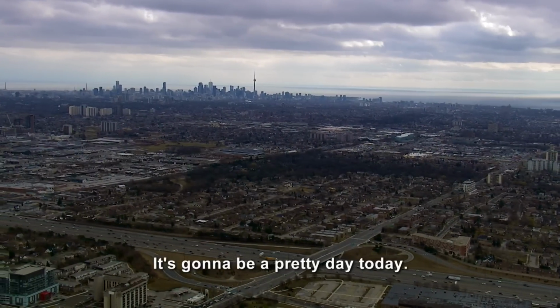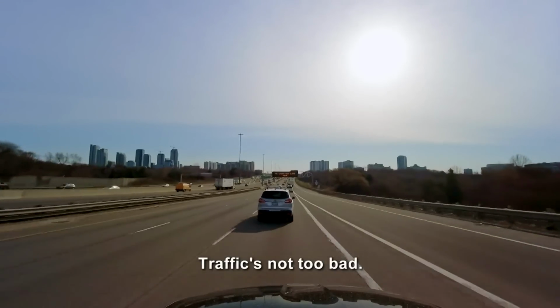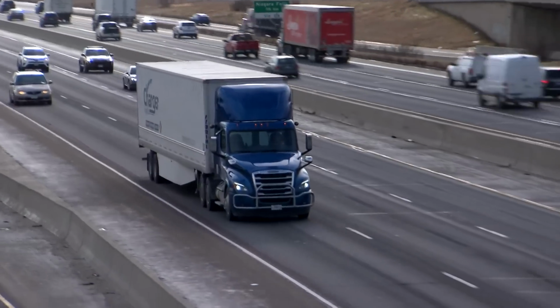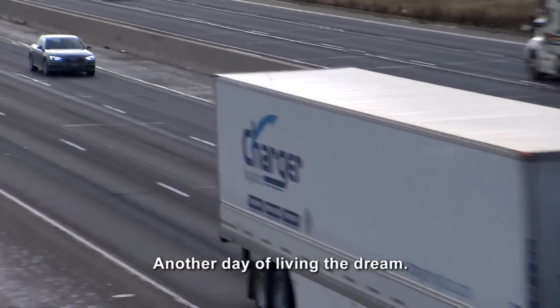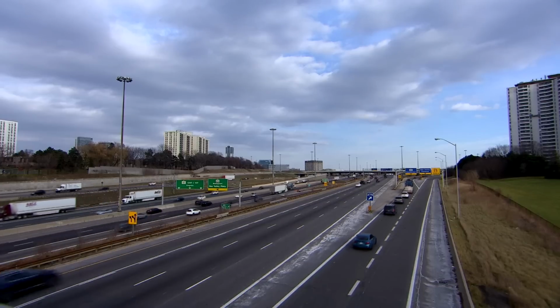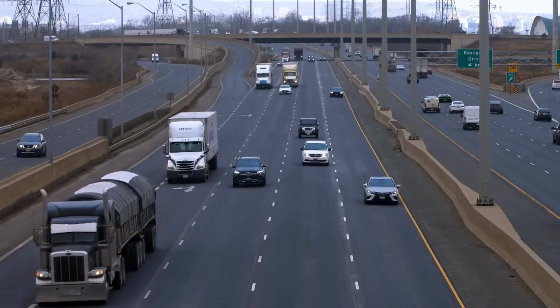It's going to be a pretty day today. Traffic's not too bad. Music to my ears. Another day of living the dream. An early afternoon in late winter, and Toronto drivers are enjoying a moment of calm on the roads.